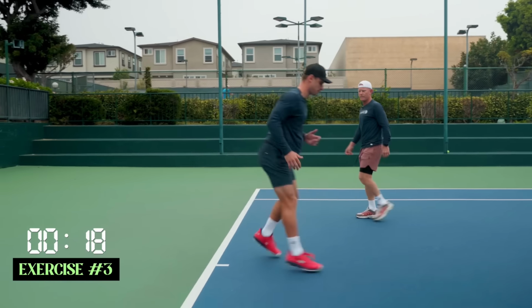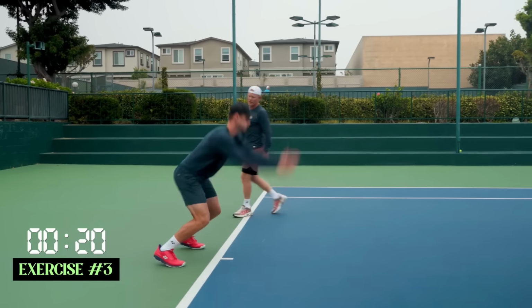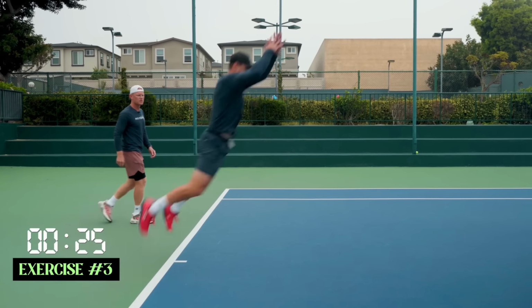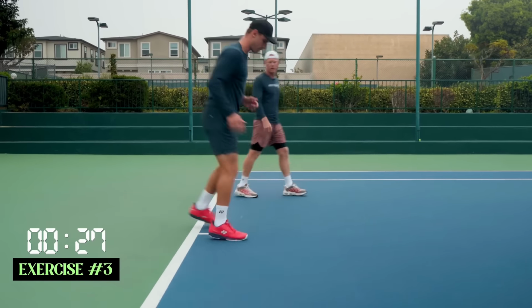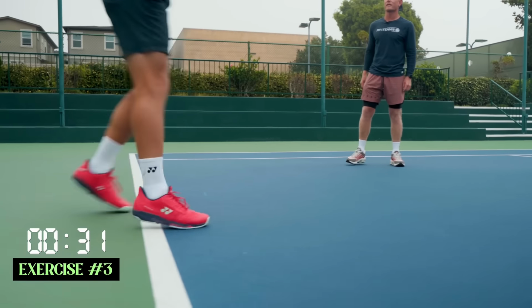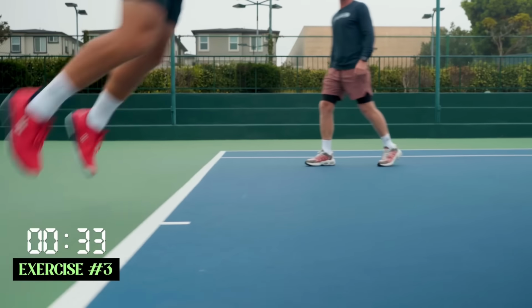Forward and back. Good. So we're really trying to get comfortable now tapping into our explosive movements, building the power. Okay, we need to be able to push off the ground to be able to move quickly. So that's what we're trying to build right now.